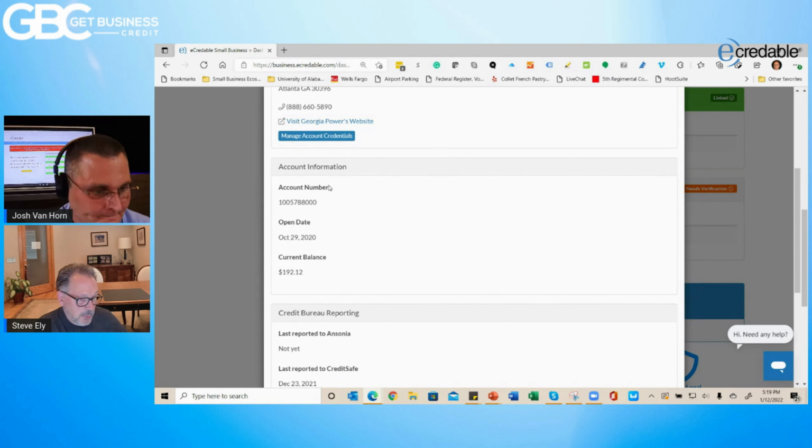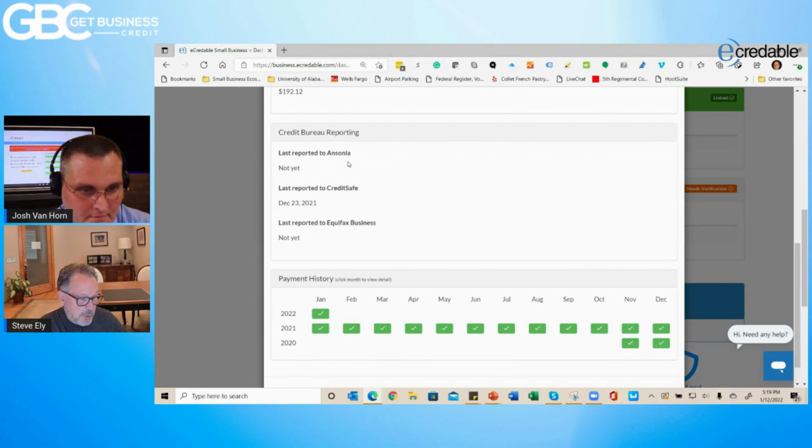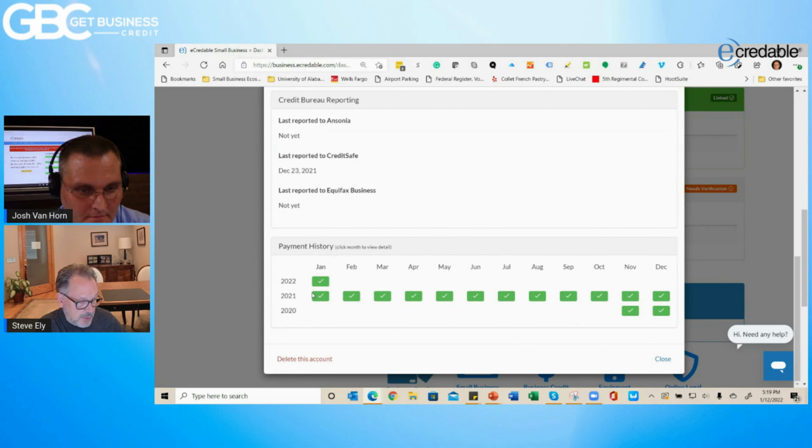Yeah. And so here we can see the account number, when it was opened, what the current balance is, which bureaus we reported to and when it got last reported. But look down here in the payment history. When you initially link your account, not only do we start reporting this month going forward, but we attempt to get up to 24 months of payment history. Now that's dependent upon the biller site. In the case of Georgia Power, they have 18 months available. Some have 6, some have 12, some have 18, some have 24. But we try to get as much as we possibly can.